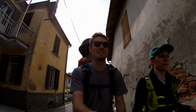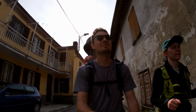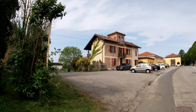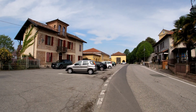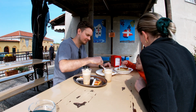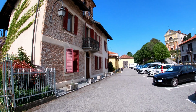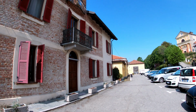Cantavena is a cosy little village. It's quite lively compared to some of the sleepier hilltop villages around here. Here you can find a great restaurant and also a little deli. At the far end of this piazza there's another cantina producing both wine and beer.